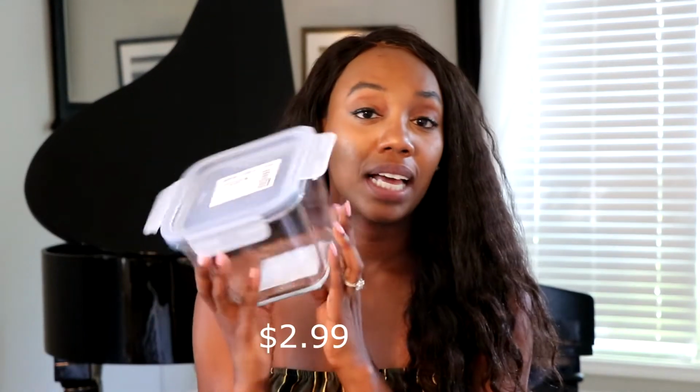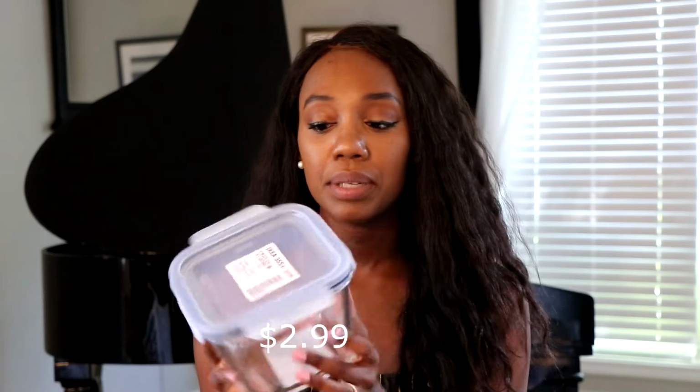fruit and veggies in. I also like to pick up some glass containers from IKEA because they're, again, inexpensive, but very durable. This is just a glass container with the top, and again, great for storing food in your refrigerator. Because it's glass, you can just serve it, have it out as a serving dish as well. So love these.